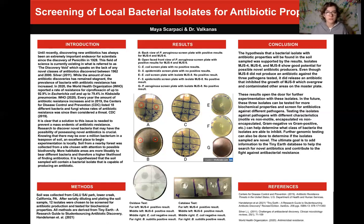Knowing what kind of enzymes that your bacteria can produce can really give you some clues as to what type of antibiotic it may be producing. So my initial hypothesis that the soil that I sample will most likely contain a bacterial isolate that is capable of producing an antibiotic, that hypothesis was definitely supported by my results. I would like to move forward with experimentation in isolates MGS4, MGS6, and MGS8, because those were the only 3 that showed antibiotic properties at some point in the experiment.